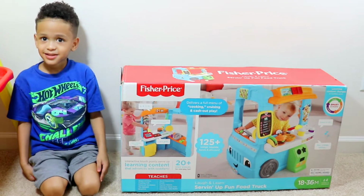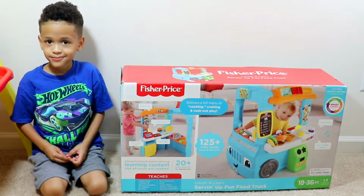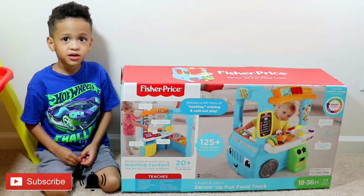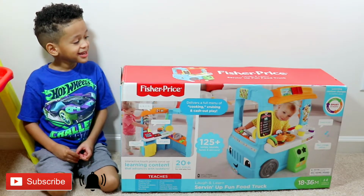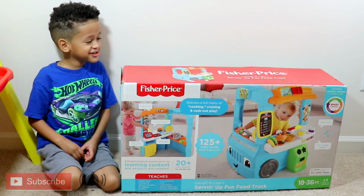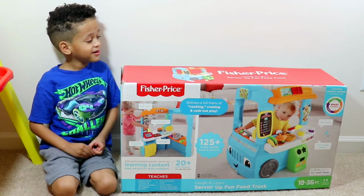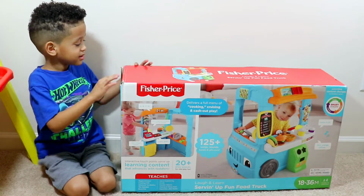It comes with 20 plus play pieces and 125 plus songs, sounds, tunes, and phrases. It's so cool, it has songs, it has music and everything. So let's just open this up. It's super, super cool. Let's get started.